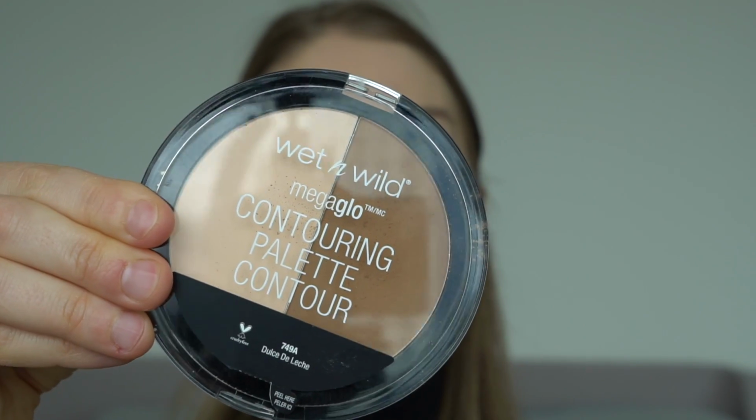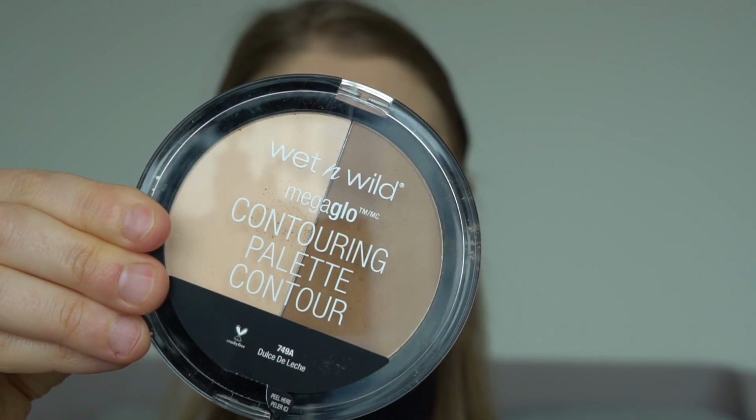I'm using the Wet n Wild Megaglo contouring palette in Dulce de Leche. I wish this product had a mirror.